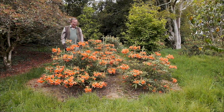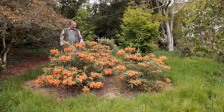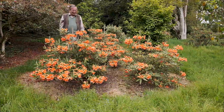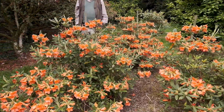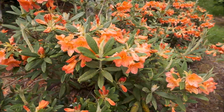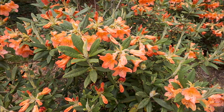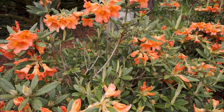So here is a completely different sort of rhododendron, both in terms of growth habit, overall height, and indeed in colour. And this is Rhododendron Fabia, which is one of the best known orange coloured rhododendron hybrids. It was bred by the then Lord Aberconwy at Bodnant in 1927, but it wasn't registered with the Rhododendron Society until 1957.